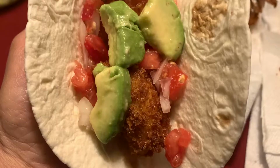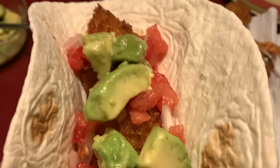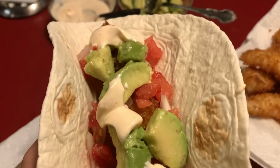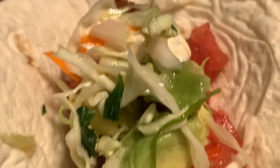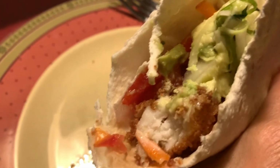My sauce was very simple, made with sour cream, mayo, lime, garlic powder, and hot sauce. I did not have small taco-sized flour tortillas at home, but I had low-carb fajita-sized flour tortillas, and they worked out just fine. This was our first try at making fish tacos, and I think they turned out pretty good.